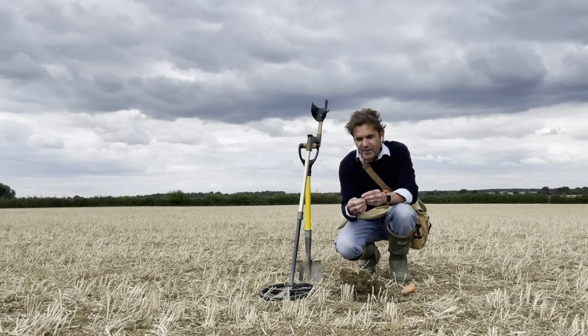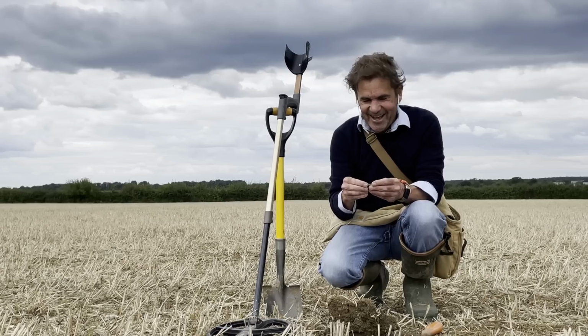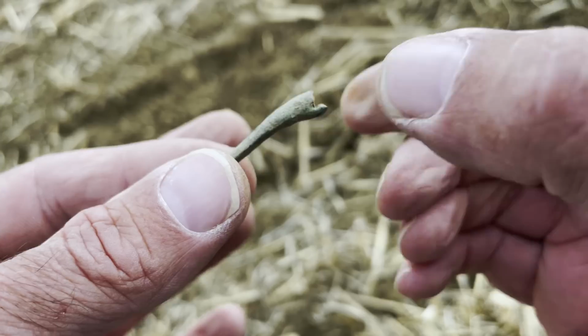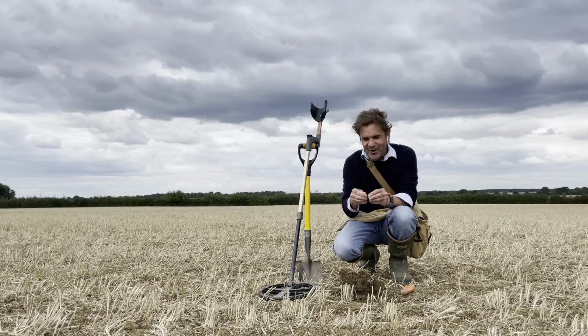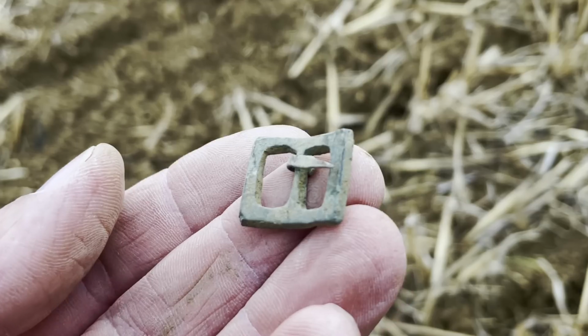And I've also found this, I don't know what it is, but again, it looks very early. In fact, no, it doesn't at all. It's a shoe buckle, I can see now. I thought it was a part of a fibula or some sort of Roman tool for removing bogies or earwax or something. But no, it's not at all. I can see where the hole would have been for the buckle pin, the central pin. Anyway, that doesn't matter. I'm more than happy with that other buckle. That's brilliant.